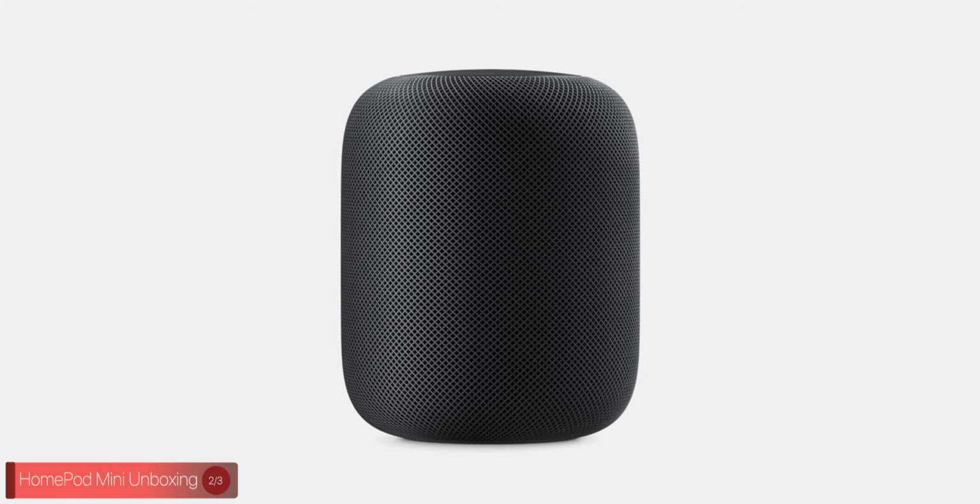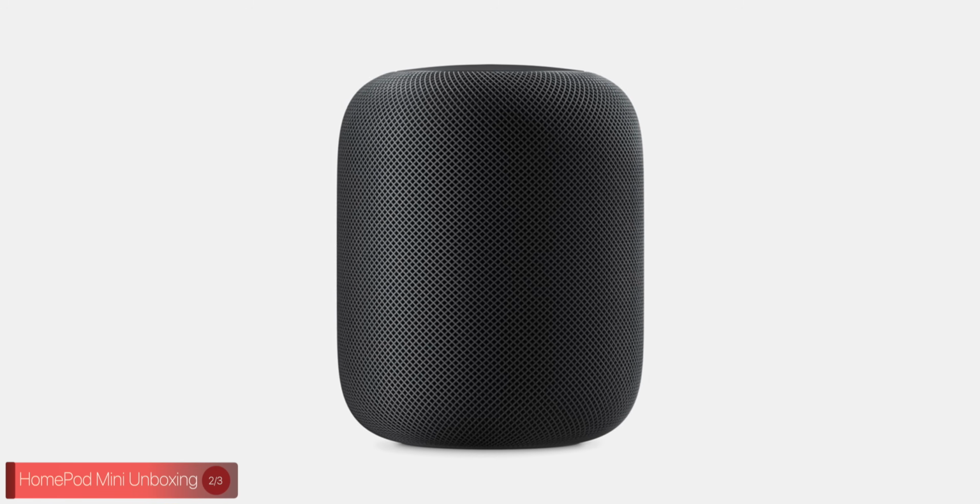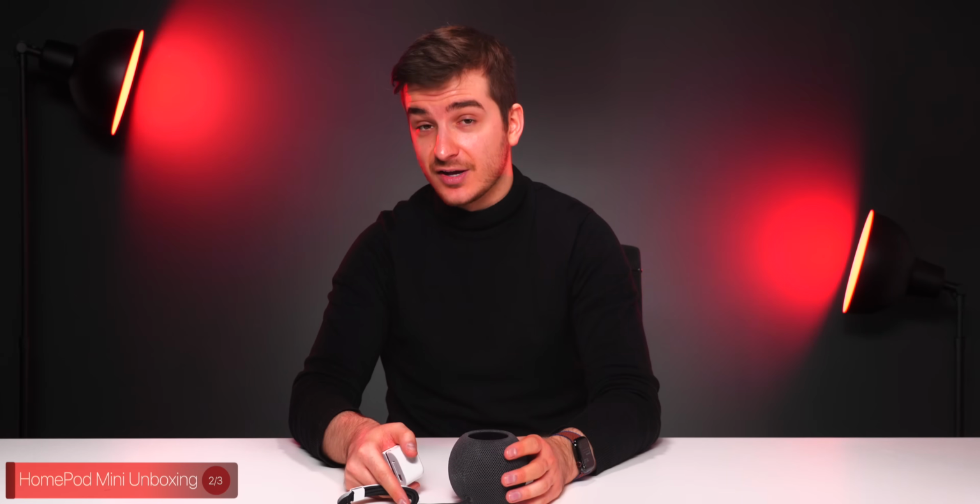Now, the thing with a HomePod mini is I was not a fan of the original HomePod. Yes, the sound quality was really good, but Siri was just so dumb. Honestly, there's so many times when Siri messed up entirely, even when it came to controlling my lights. And unfortunately, the Siri experience is the same on the speaker. The only differences are that the sound quality is inferior and it is cheaper.